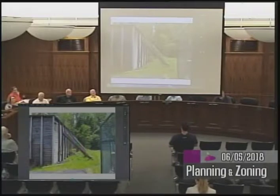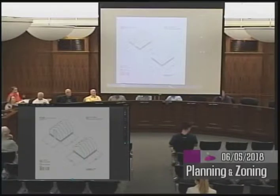This is a view just looking at the back. I mentioned the telephone poles that are there for structural support, to help keep it standing. So this is just an isometric view giving you an idea of the structure we're looking at.